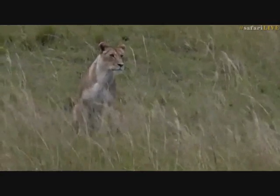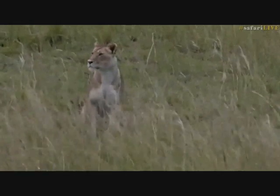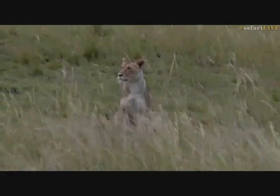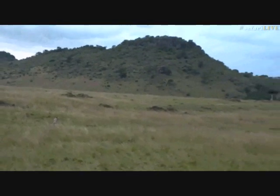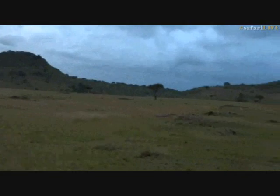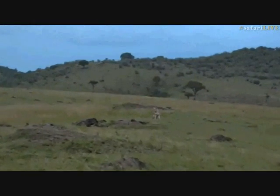Now, she's heard something. I also heard it. It sounded like impala rutting in the direction. She is. I can't see anything just yet. This is ideal hunting weather. There's a nice strong breeze coming from the north, so they're hunting into the wind. And, of course, cloud cover, so very little ambient light around, which will give them some of the best opportunities to possibly catch something.